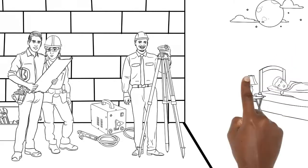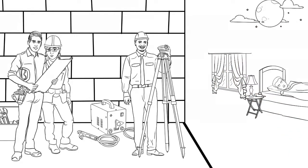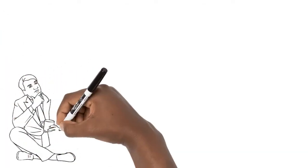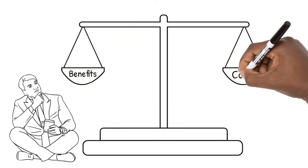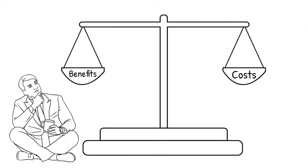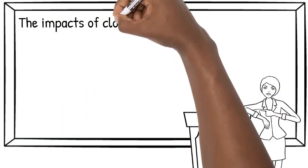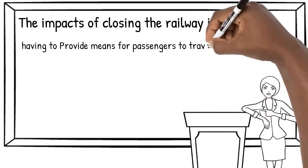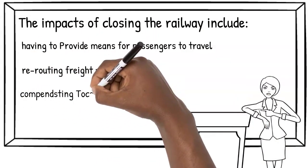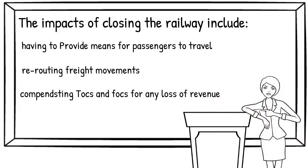Booking time to do this has to be formally arranged 16 months in advance as part of the timetable bid process. This means that a lot of the justification and methodology for that, as well as mitigating the impacts, has to be done in advance. The benefits of doing this have to be weighed against the impact and costs of doing it. The impacts of closing the railway include having to provide means for passengers to travel, rerouting freight movements, compensating TOCs and FOCs for any loss of revenue.